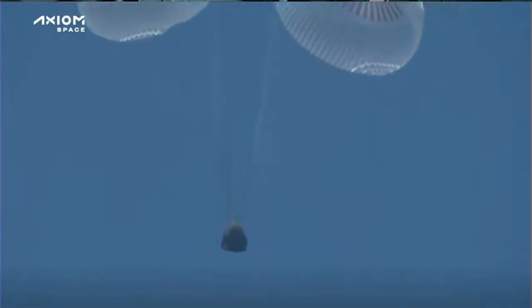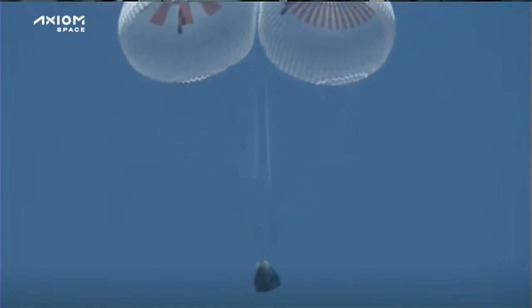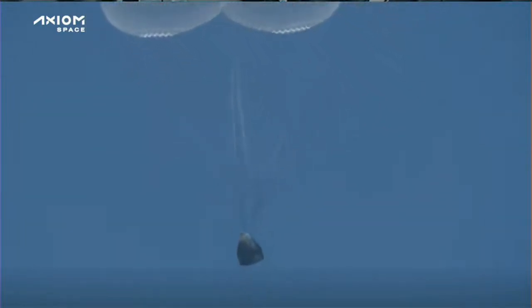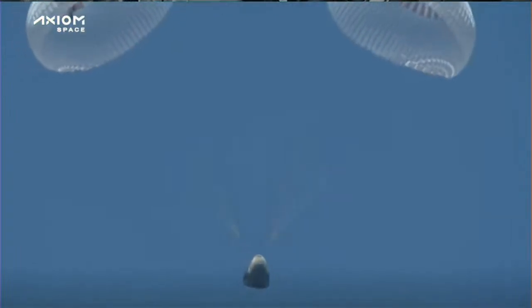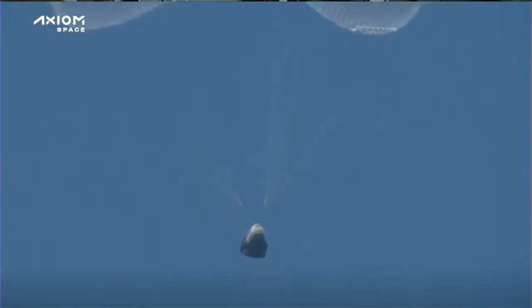Once again, our Axiom 1 crew is targeting a splashdown in the Atlantic Ocean at our Jacksonville recovery zone. The recovery teams are in the area waiting for that splashdown confirmation, scheduled for about 2 minutes from now, according to our clocks. 600 meters. Copy, 600.